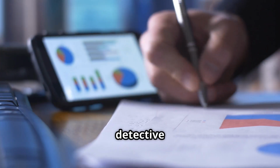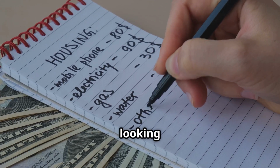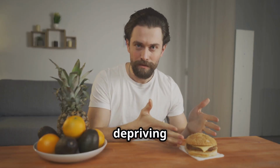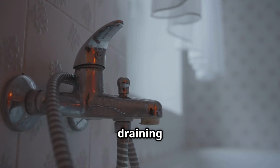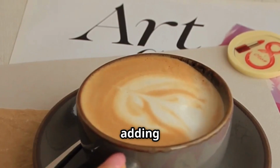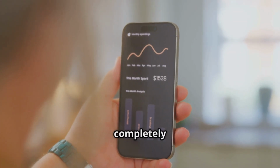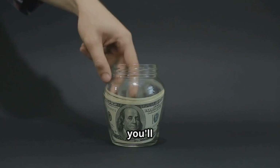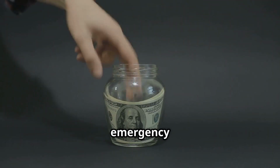Now here's where the detective work gets interesting. Once you have a handle on your spending patterns, it's time to start looking for areas where you can potentially cut back. And I'm not talking about completely depriving yourself here. It's about identifying those little financial leaks that might be draining your bank account without you even realizing it. Maybe it's that daily latte that's adding up more than you thought. Or perhaps it's those subscription services you signed up for and completely forgot about. The point is, once you start paying attention to your spending, you'll inevitably find areas where you can redirect some of that cash flow towards your emergency fund.